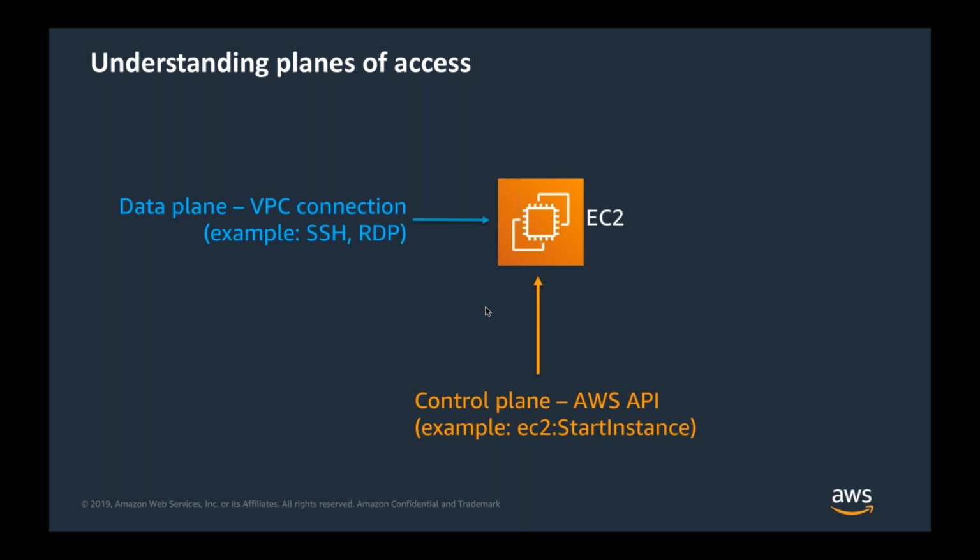But if you want to connect to that instance, then you will need to set up something like Secure Shell or Remote Desktop to gain access to the inside of that instance and then make changes to configuration. So what you will find is that these two have different paths, different credentials, and different protocols. And this is clearly defined. They don't exchange with each other.